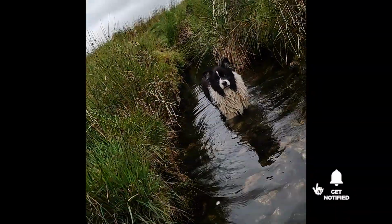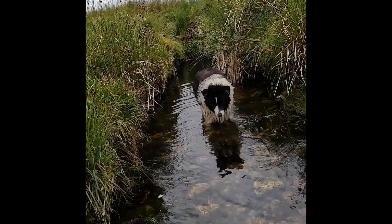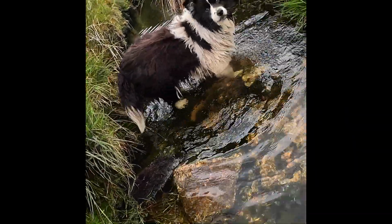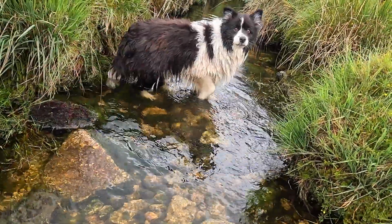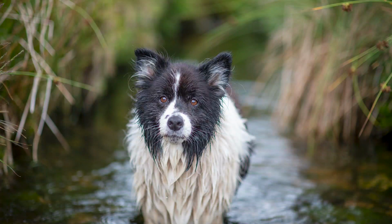I think we need to try this way round here, Lassie. What do you reckon? I think we'd give you the camera, Lassie. Oh no, you're too close now. Go on, go back a bit. Go on, go back. It's a good job you're well trained, isn't it?